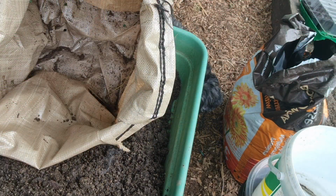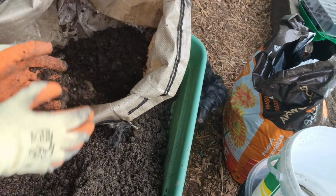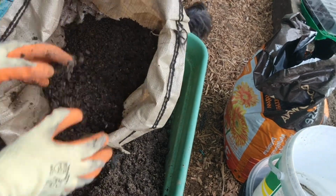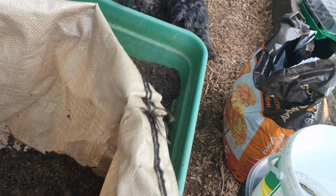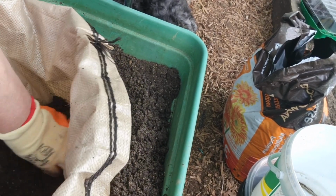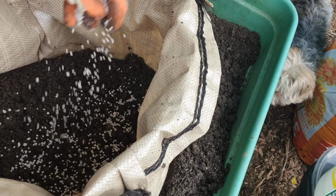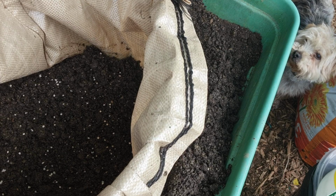Let's get some compost in there first. Chuck a load in the bottom, just to cover the bottom a bit. That should be fine. Spread it out a bit so the bag has its shape. Stick some fertiliser in, give it a mix. A little bit more than that actually.